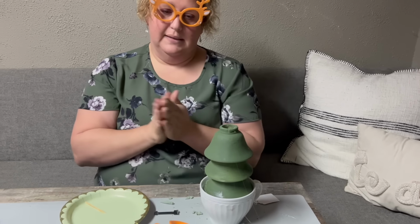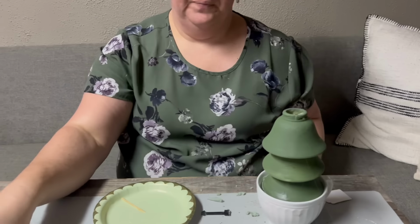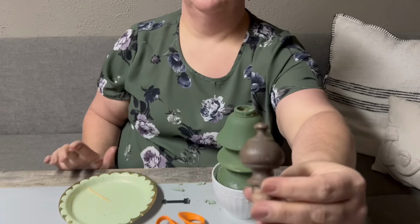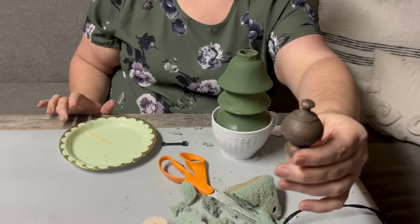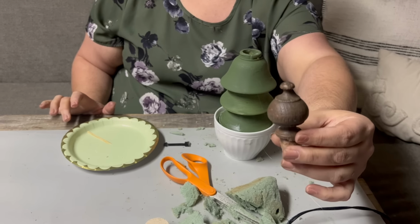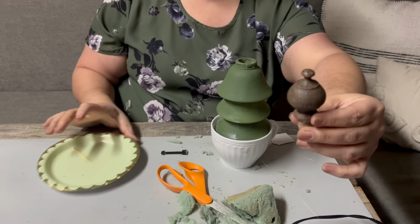Okay, that's so cute. And then we're getting there. I want to show you guys this. I bought this off of eBay. There were actually 5 of them, and this one we can use because I only need 4 of them for my other project, but this could be a great topper.